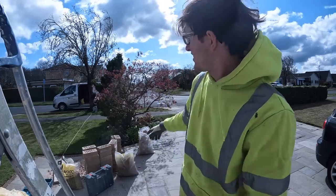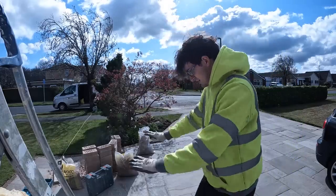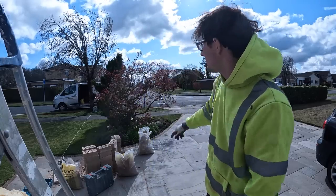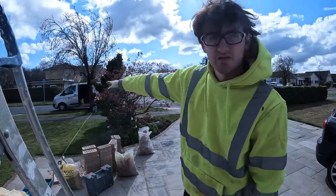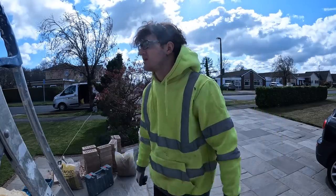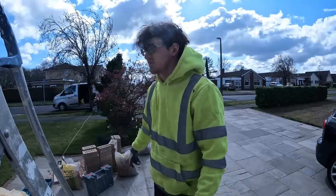And you can't see it, but we've set up the mixer at the back, just so we don't ruin any of the driveway. So set up there on the grass, lintel's over there as you can see, and I think that's it. I'll get you set up on time lapse while I have a quick tidy up and get these bricks out.